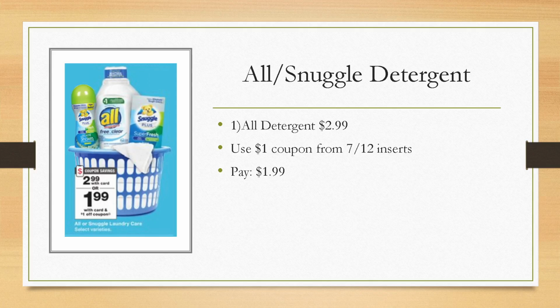So whichever one you want. The Snuggle fabric softener is also usually included. So at the bottom it says All or Snuggle laundry care select varieties. So we'll have to wait on Sunday until the app opens and updates, and we can see what is going to be included in this deal. So what you can do, I just put the All detergent, but of course you can pick whichever you want.